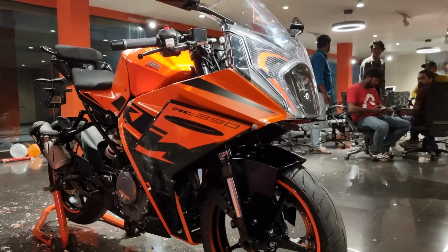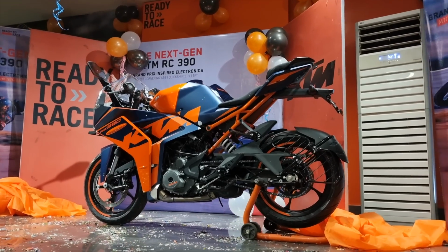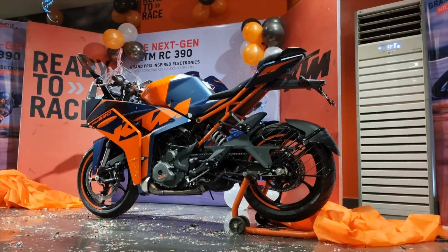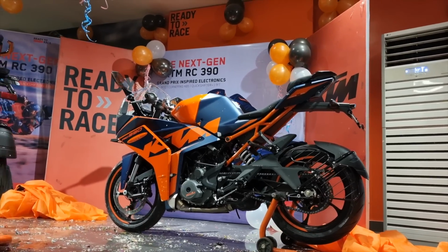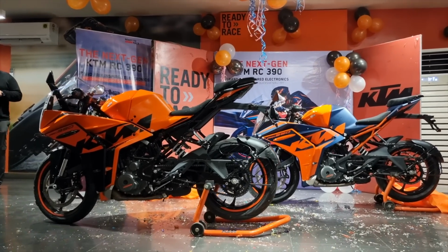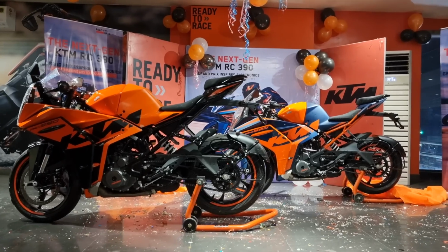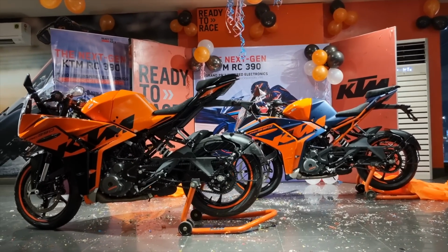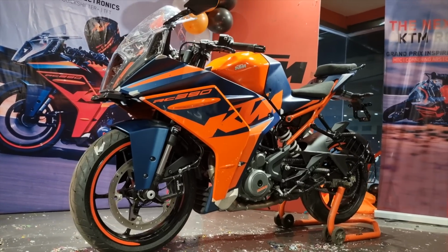The throttle response is better thanks to the larger airbox. You get better torque, better wave of torque being delivered. Bottom end torque is better. Throttle response is far more aggressive. And the ride-by-wire system ensures that the throttle response is precise and consistent without any latency. So all these things work together to offer an authentic RC experience that every KTM RC fanboy is looking for. And the more you ride it, the more you fall in love.